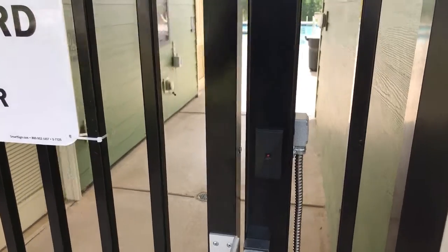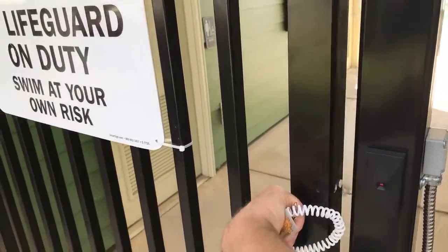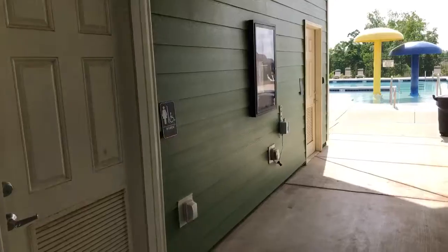When you walk up to the pool, you take the little blue disc, put it by the reader, and you're in. From there, let's talk about the bathrooms.